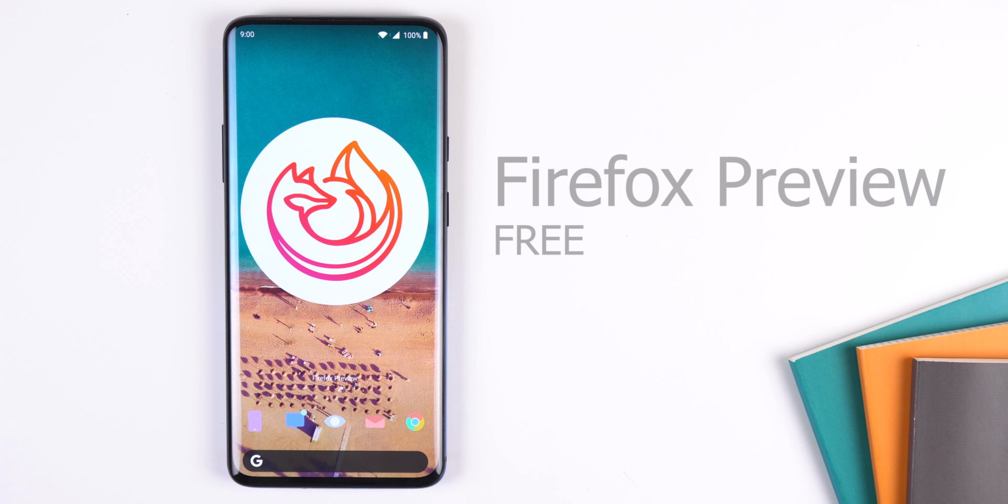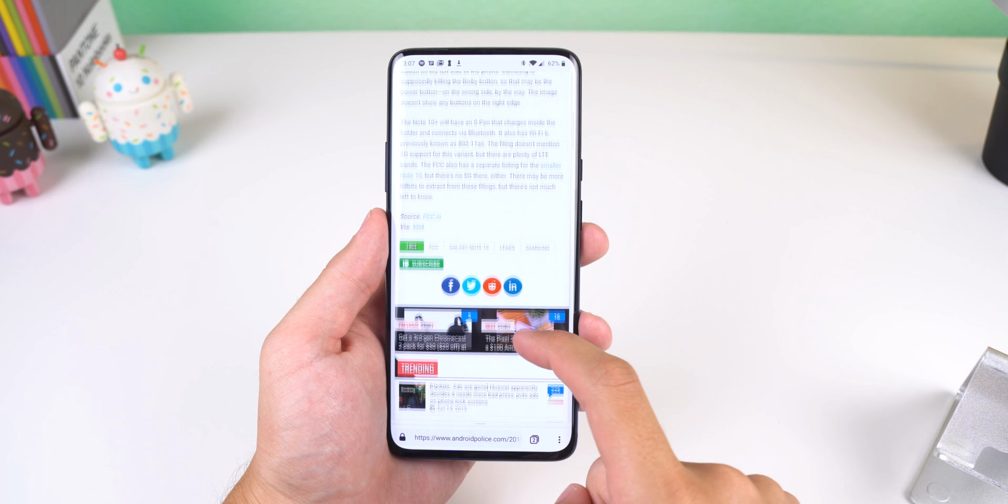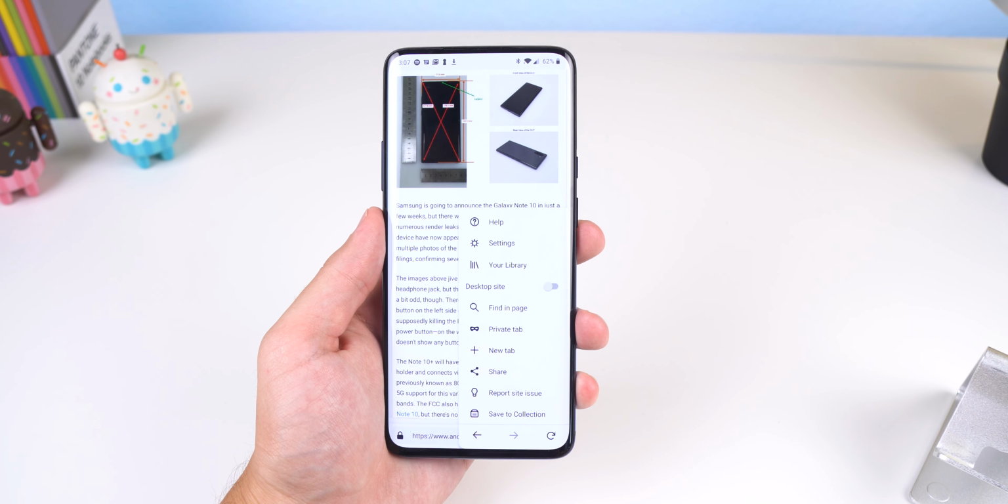Looking for a simple, fast, and light-based browser? Check out Firefox Preview by Mozilla. It's got all of your basic browser settings, it can block tracking scripts by default, and apparently it's twice as fast as the original Firefox browser on the Play Store. I also love that the address bar is at the bottom for more comfortable use with one hand.